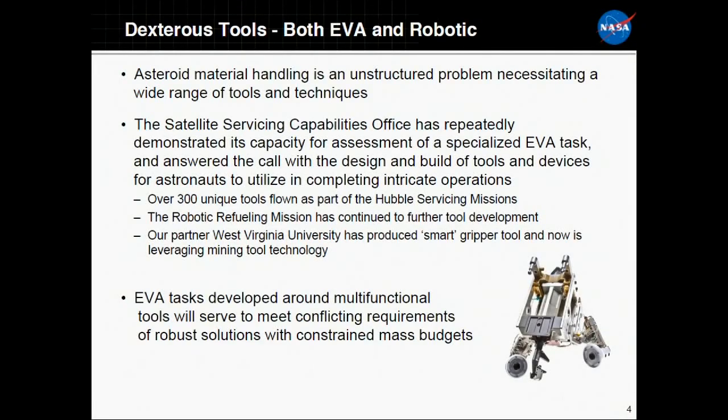So, tools. You've already seen this tool in a couple of charts. This is one of the tools we have up on RRM. This tool comes from a lot of Hubble tool heritage. One thing that we were forced to do with RRM, which was a module that's up on Space Station now, is 18 months from concept to launch. We didn't have a lot of room, we didn't have a lot of mass, but we wanted to do lots of things. So it forced us to fly nothing but multifunction tools. There is no tool on that module that does one thing.